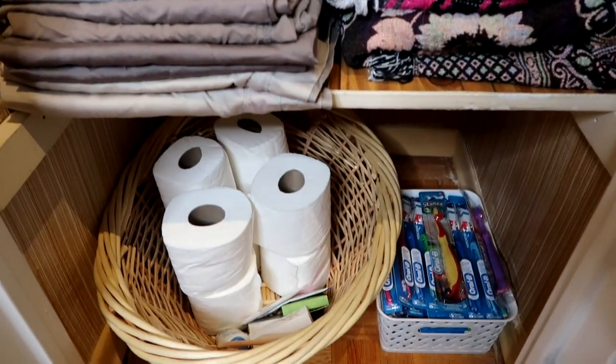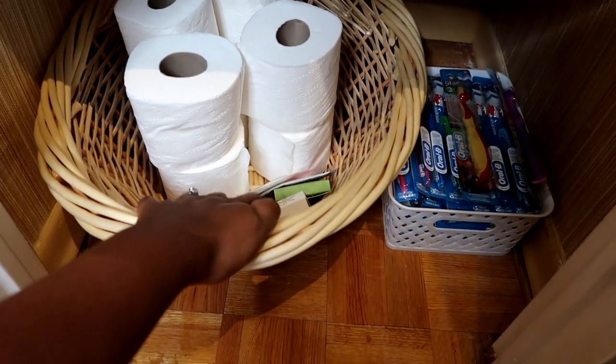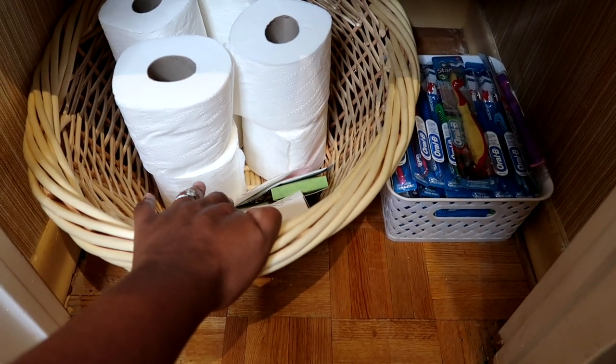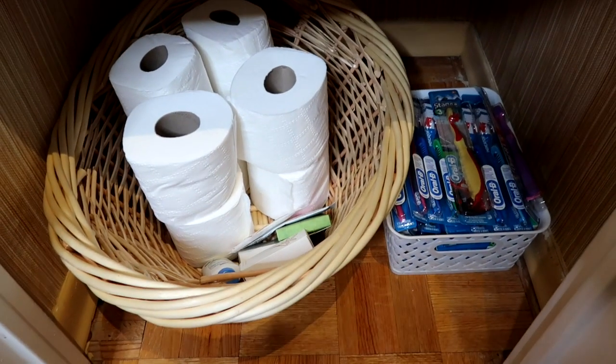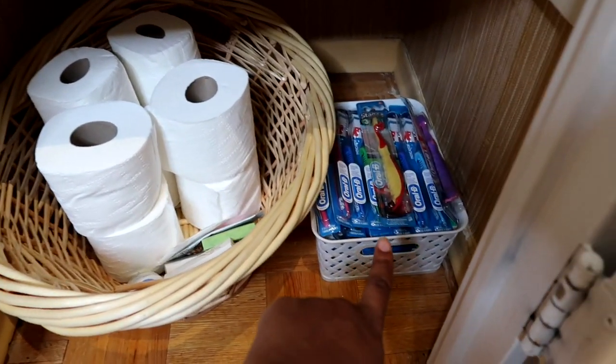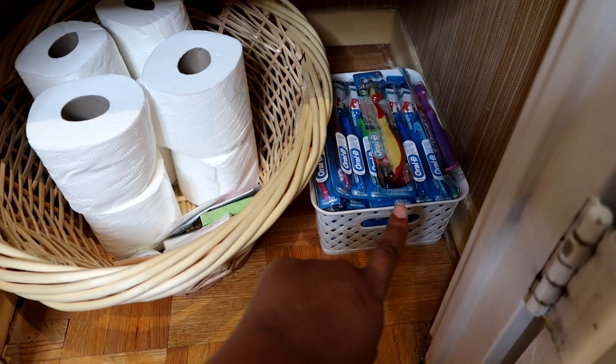And then finally down at the bottom, I ended up keeping just a few of those travel size things. So I have a vanity kit and a couple shower caps and some makeup remover wipes. In the basket, I put our extra toilet paper. And then in this little bin here, I have all of those sample size toothpaste and toothbrushes.